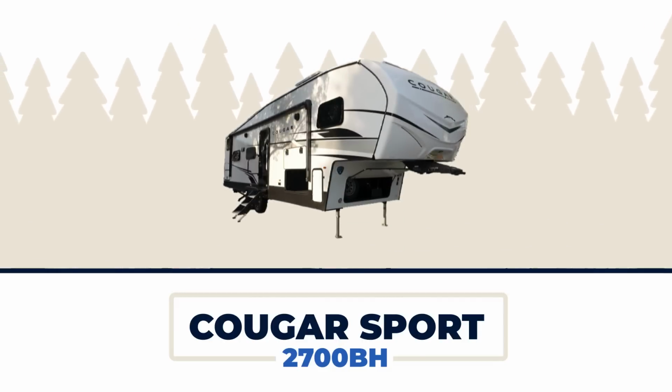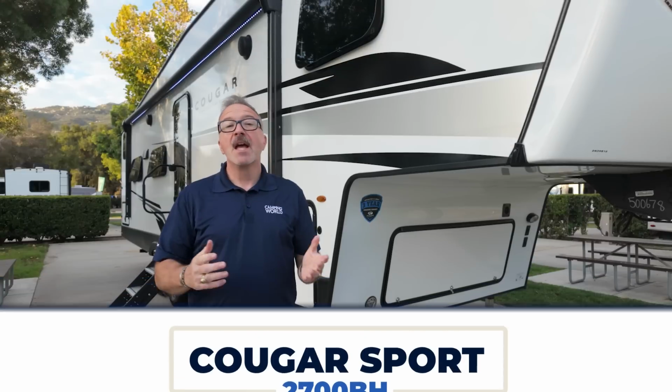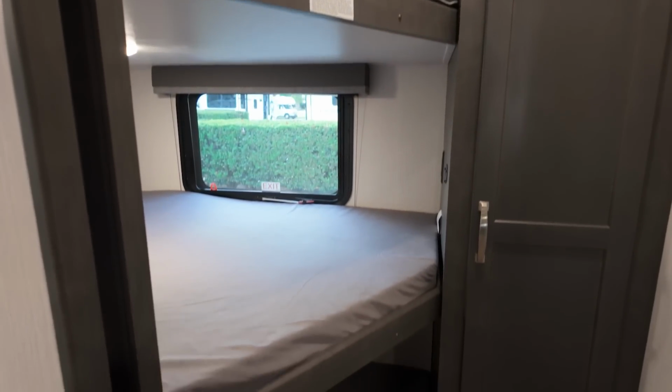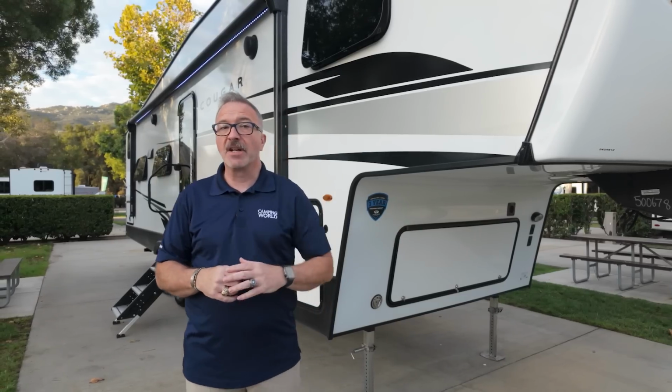The second Cougar Sport on our list is the bunkhouse version, capable of sleeping up to 10 people somewhat comfortably. I'll explain my hesitation here in a minute. This is the Keystone Cougar Sport 2700BH.